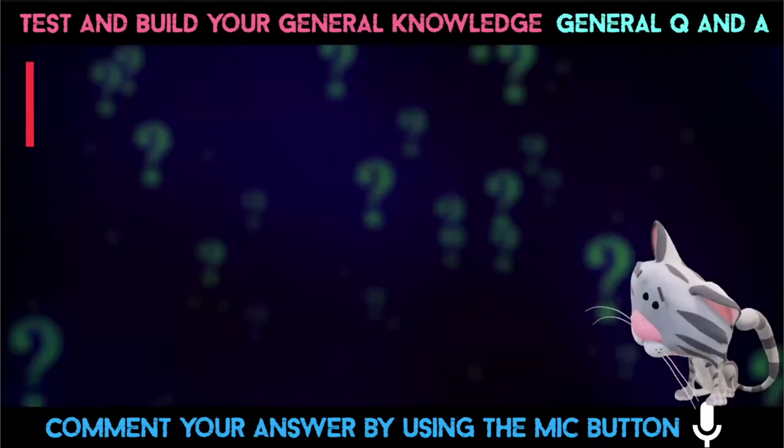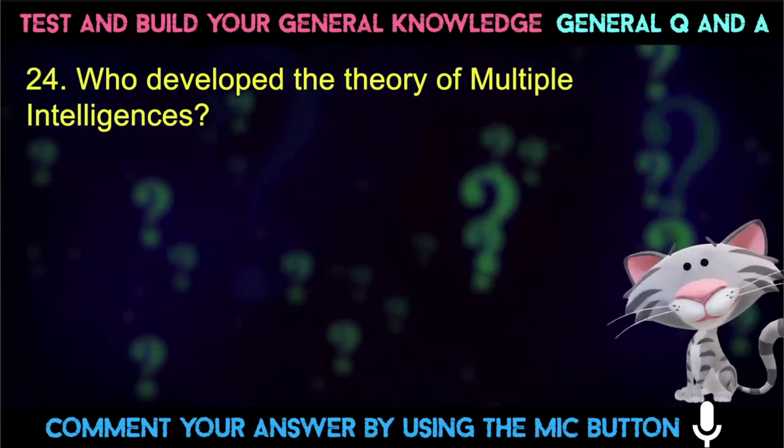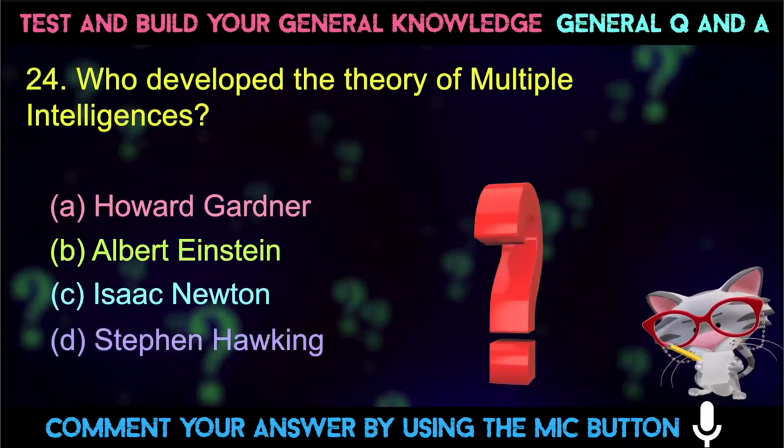Who developed the theory of multiple intelligences? Options are Howard Gardner, Albert Einstein, Isaac Newton, Stephen Hawking.